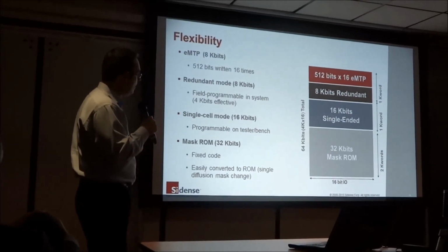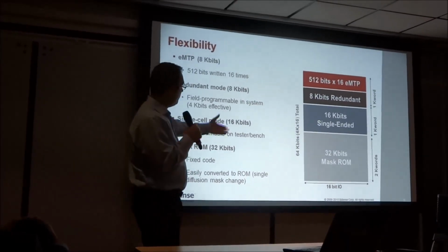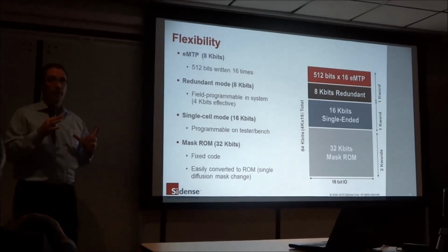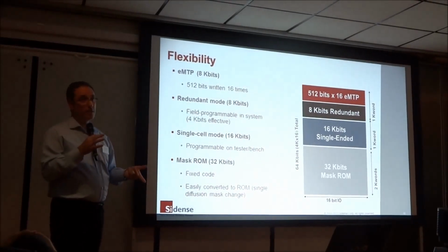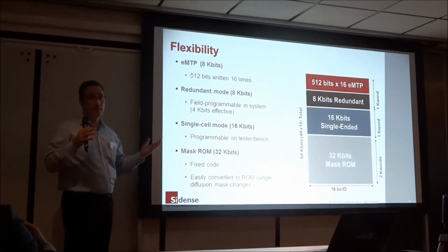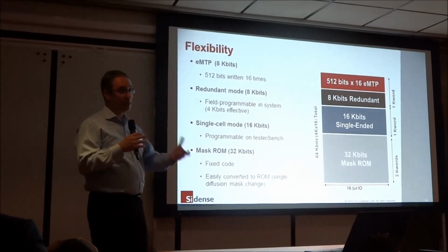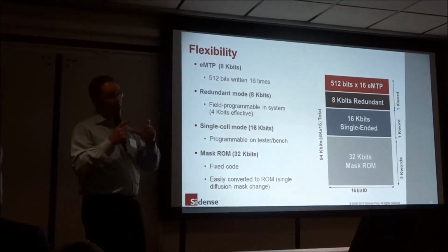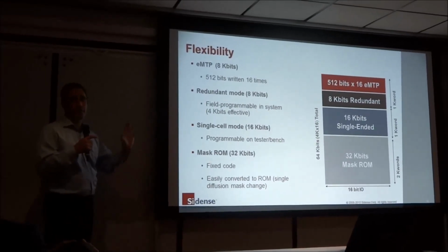They find that the floating gate is too large to do a few kilobits. They also use it in single-ended mode. And if you really have your code fixed, you can change one mask, which is a diffusion mask, and turn it into a mask ROM. So if you buy a 1 megabit OTP from us, tester time is going to be fairly crucial. If you want to write the same thing over and over again, you can take the same chip, swap out a mask, your code is fixed, and you can burn that code into mask ROM, and your tester time just goes down. So it's a built-in feature.